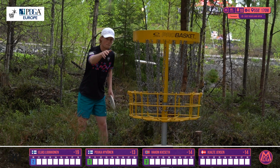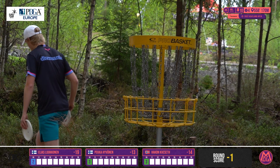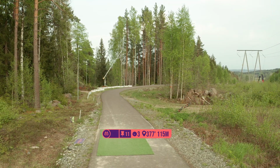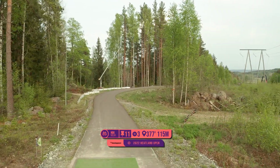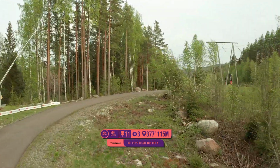Losing 2 to the card, 3 to the leader. Exactly. Oh, that's unfortunate. That's a tough one to come back from. But if there's a hole to do it, you could do it on hole 11.